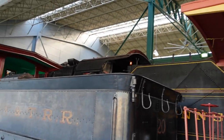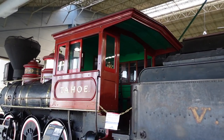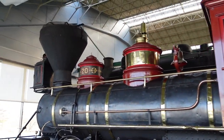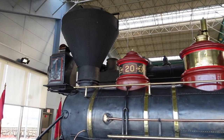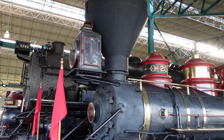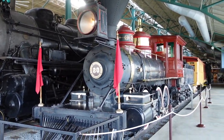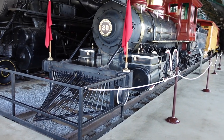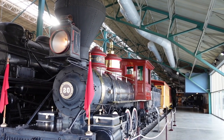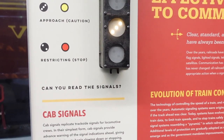Number 20. V and T and RR, the Tahoe. Now this engine is just a piece of art in all its glory. And check this out. It's a 260 American style locomotive. And there it is, built by, looks like it says Baldwin on the front. But a lot of people call these the Old West steam engines. All right, guys, so here I'm in the mirror. It's a blurry mirror.